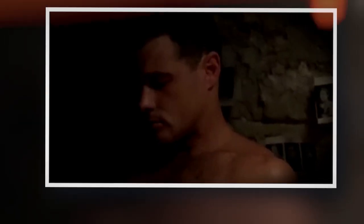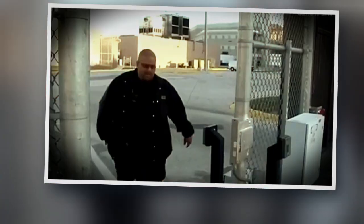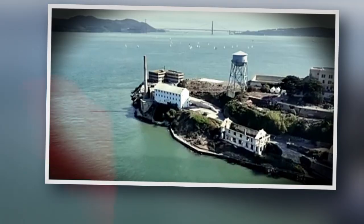Speculation ran rampant. Some theorized that the safe was part of a forgotten treasure, a stash of ill-gotten gains hidden away by a notorious gangster. Others believed it held evidence of a long-forgotten crime, a secret that someone wanted to keep buried.